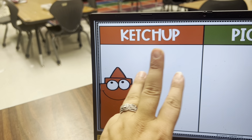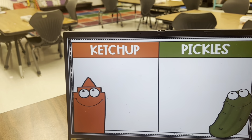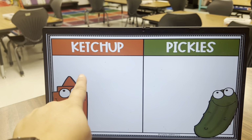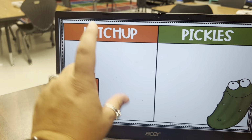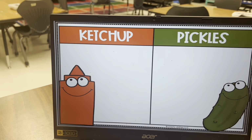Those are the 3 papers that we usually have to turn in. And then once they have gone to every center and they have turned everything in, they get put on the pickle side. If for some reason they didn't get to finish the word work center because they didn't have time or I pulled them for a small group, they stay over here with that word work thing, and that lets them know on our catch-up day they need to finish that for me.